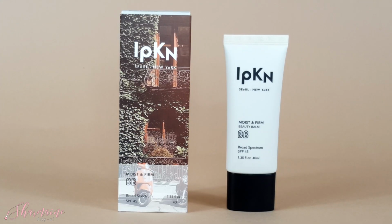This actually comes in 5 different shades. Right now they have it in fair, light medium, and medium tan. So today I'm using it in its darkest shade, which is medium tan. It's called Moist and Firm BB Cream. It's supposed to provide a lot of hydration and help moisturize your skin barrier.